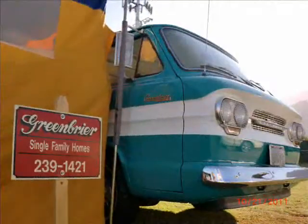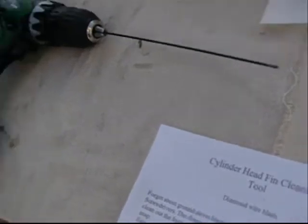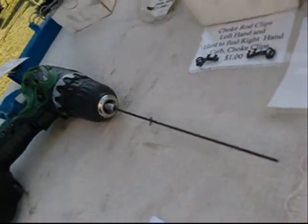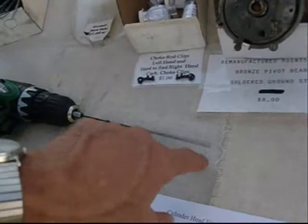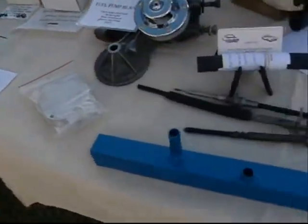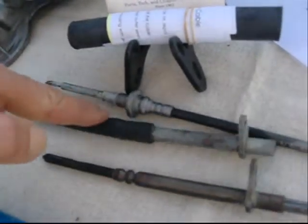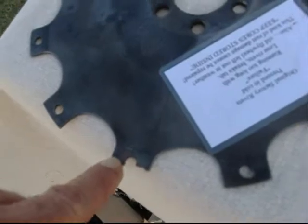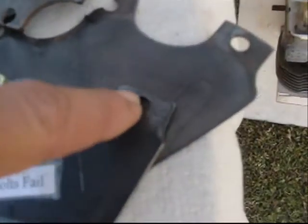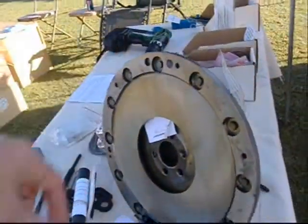Cylinder head fin cleaning tool. Diamond wire blade. If you're tired of deflashing your heads with broken saw blades or thin screwdrivers, you speak to this gentleman here. I'll get you his info. And that deflashes your head in no time flat. Your power glide cable leaking, no problemo. Extra thick shrink tubing seals that leak right up. Your flywheel rattling on your Corvair, don't bolt it. Bolts come loose and they break the spring plate. They expand the holes, make them oval. You want hot riveted.